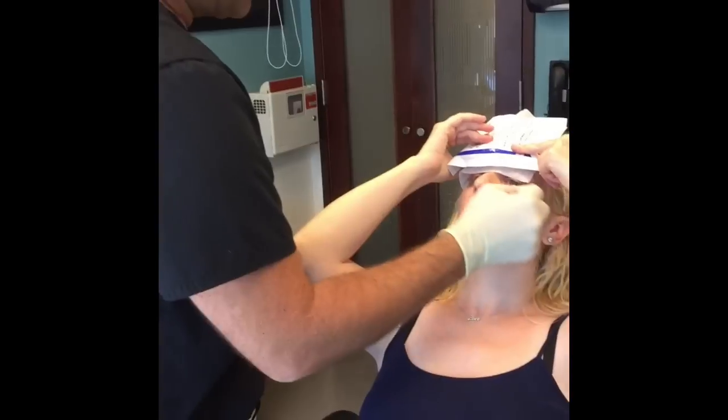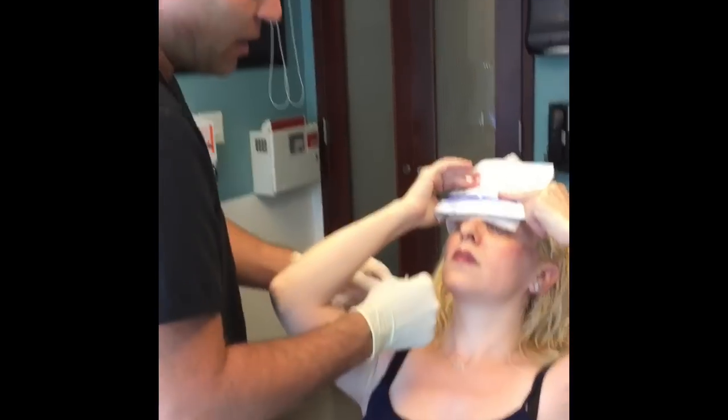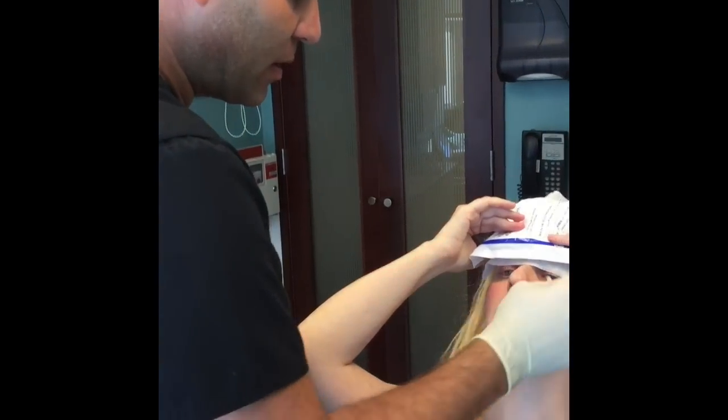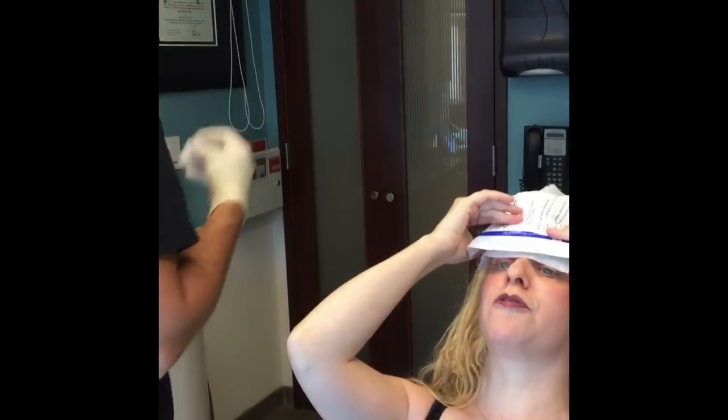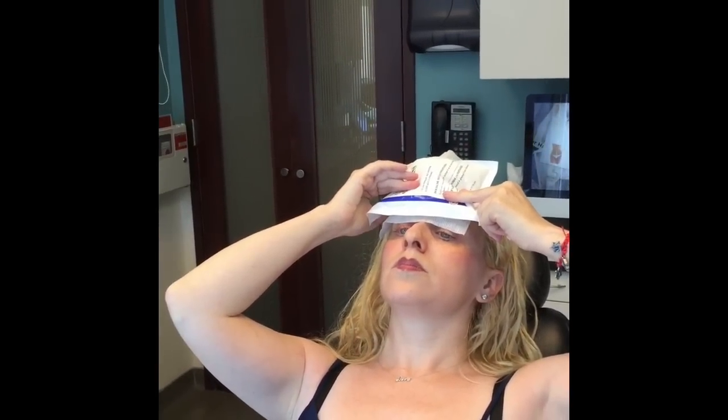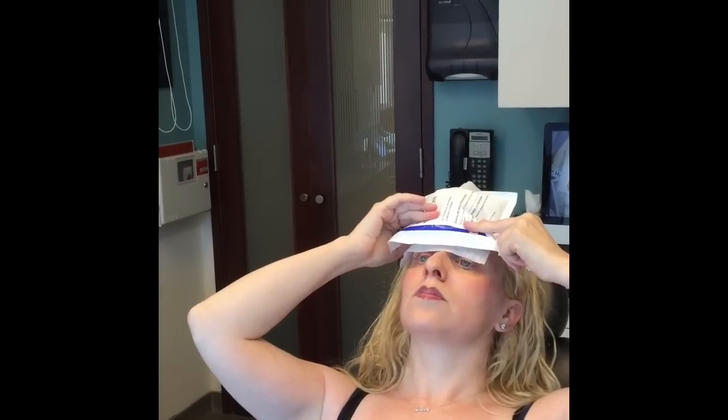But Botox, you can't take the Botox back out. So once it's there, it's there. So you have to make sure you go to somebody who knows what they're doing when they're injecting it. And you were saying that it's important that you use fresh Botox. Yeah, we mix it up right before we inject it, so it's very fresh. You don't want Botox that's been sitting around for a while.